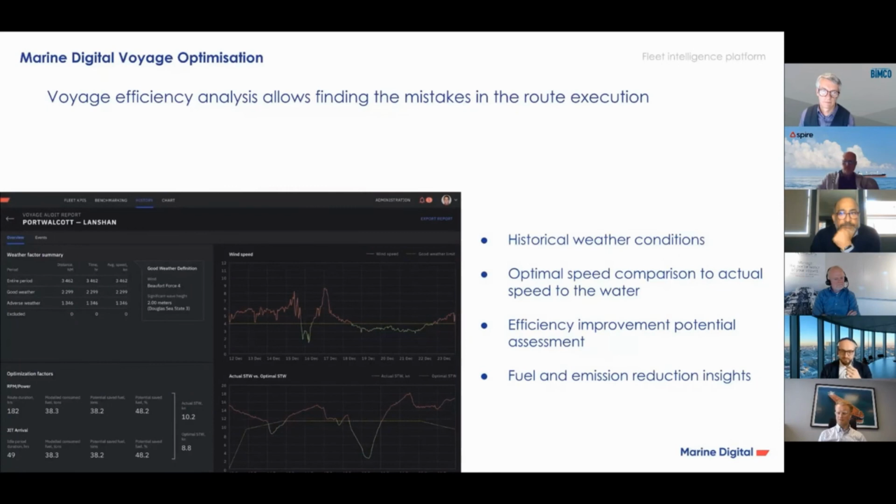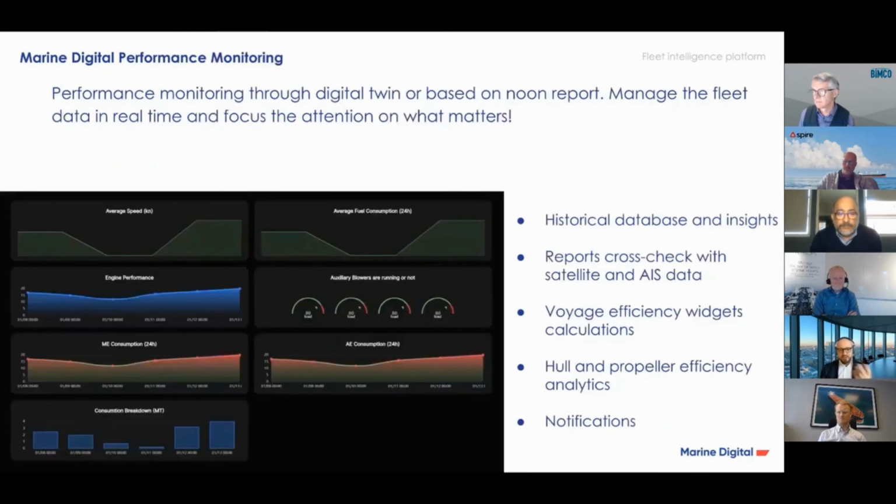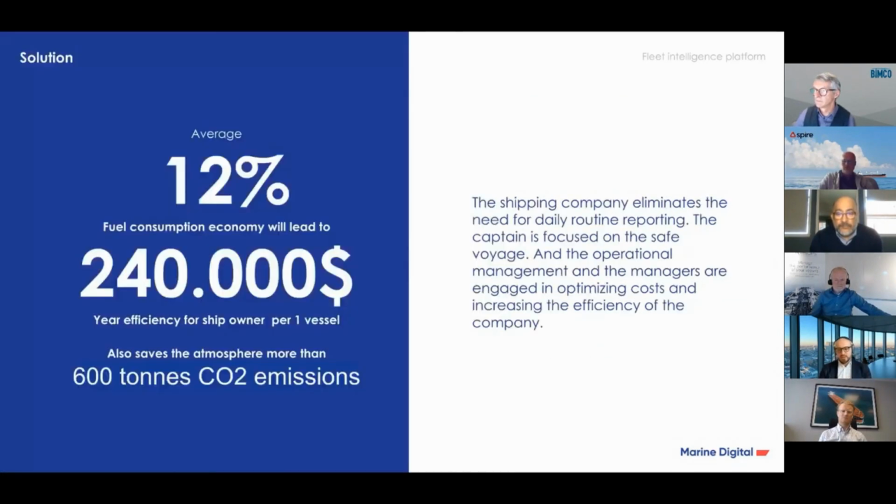We model the speed to the water. And after that, we also digitize the noon report, bringing the functionality of building MRV and DCS reporting, decreasing the manual input. We also provide dashboards for real-time monitoring. So basically, within our system right now, we're trying to bring the instant ability to double-check the operations and the efficiency of the fleet. And we see right now that the average potential, including the just-in-time arrival factor and including the hull degradation, might be up to 12% of the fuel consumption per year on average.